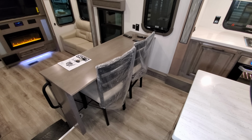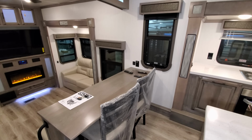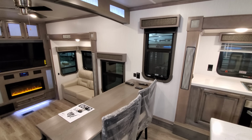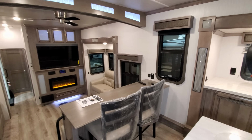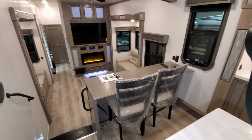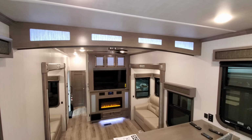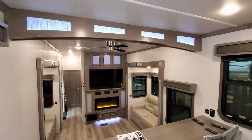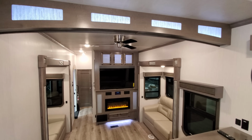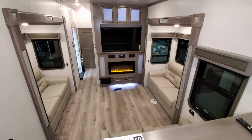The chairs do have a little storage in them. There's also an electric outlet and USB charger port there on the wall next to the window. So again, you could use that as a little desk area or sewing area, something like that if you wanted to. Little backlighting inside the crossbar up here. Also some more backlighting in that top cabinet. Then they do a little bit of toe kick lighting in certain spots on the RV as well.